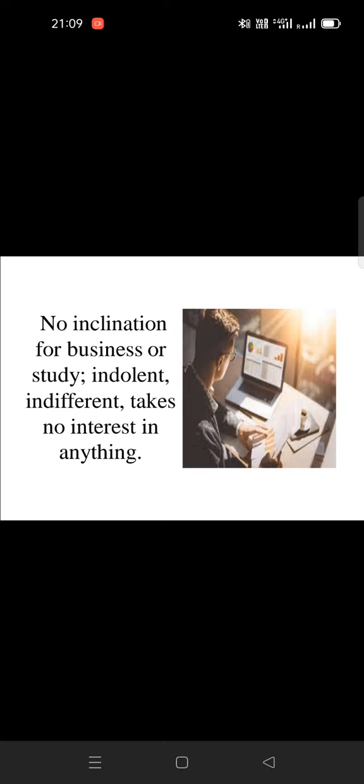That is Anacardium. But in case of Syphilinum, there is a loss of memory, cannot remember the well-known street. What do you mean by well-known street?